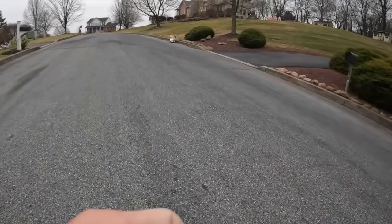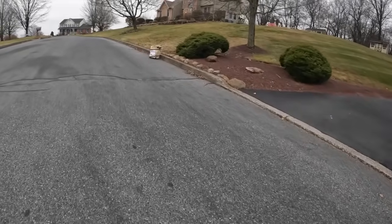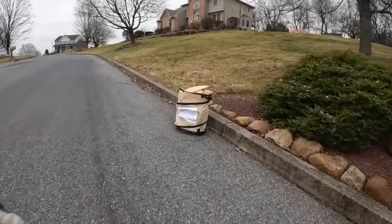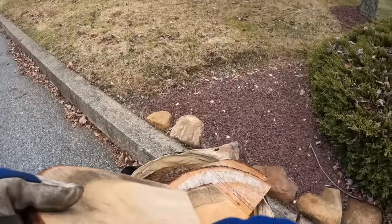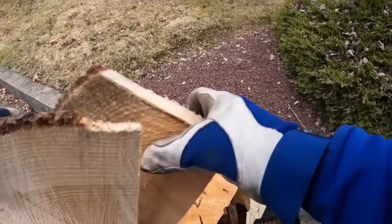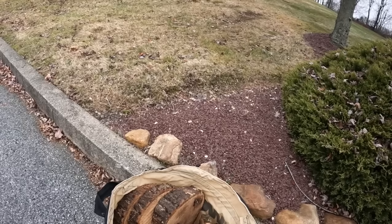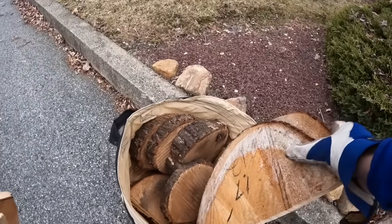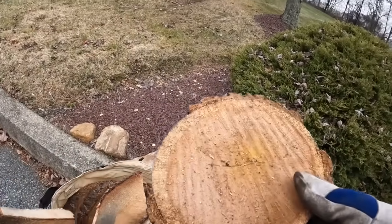All right, this is marked free. Not a clue what it is. Over there it looks like a laundry basket. But if it's marked free, it might be for me. It is definitely not for me. A bunch of pine discs. No, probably not. So these actually make good centerpieces for a rustic wedding, which is maybe why they're here.